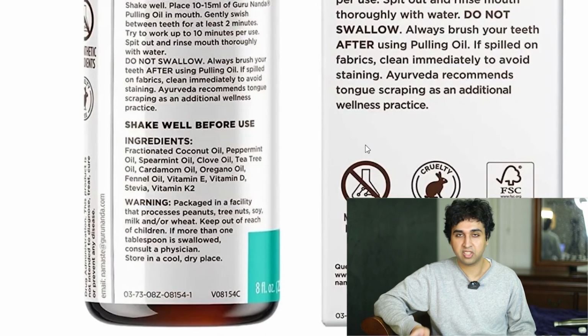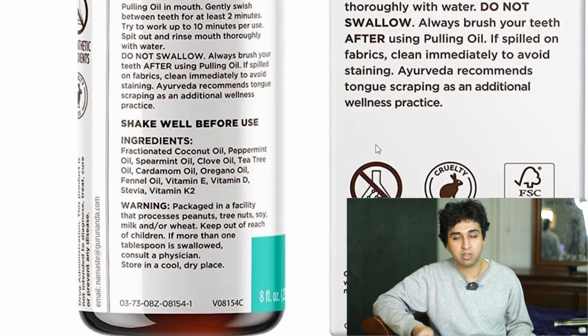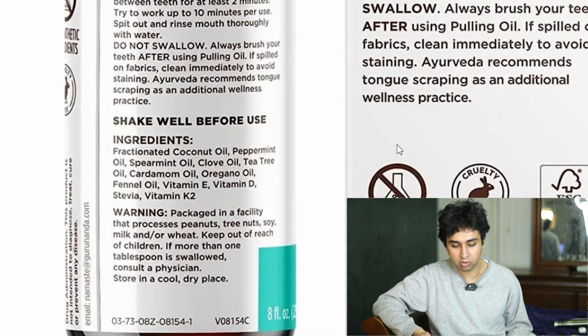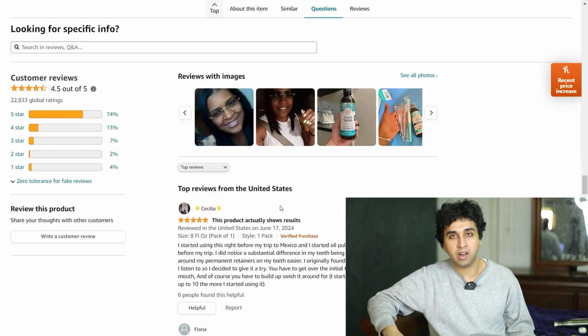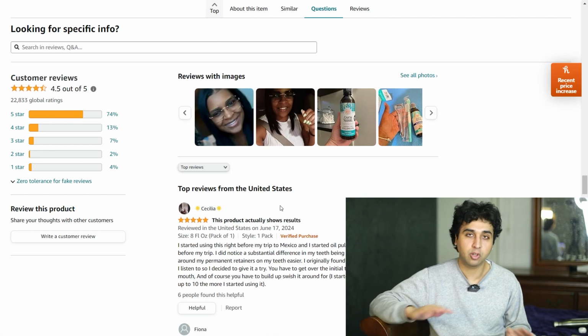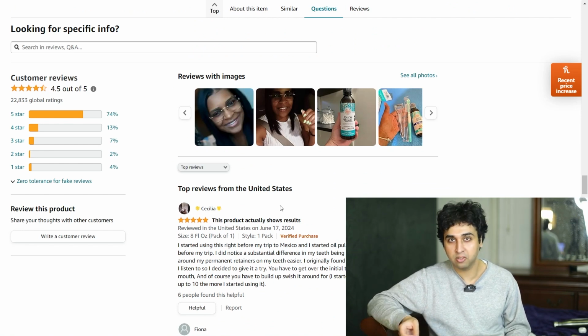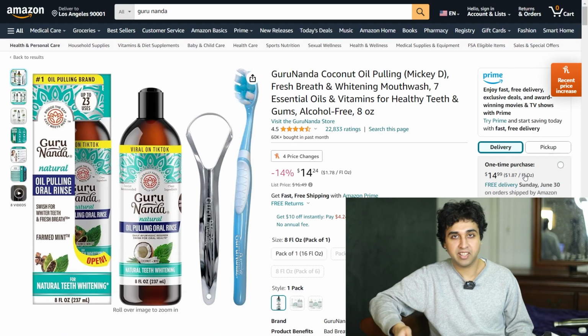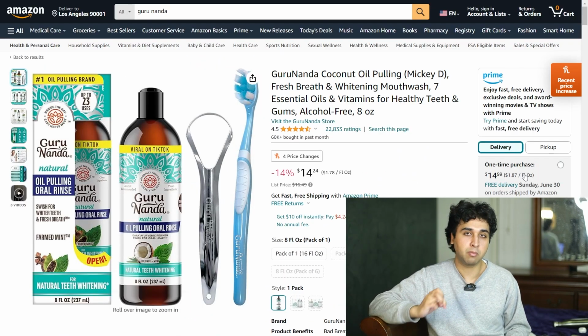It's also positioned as natural and doesn't seem as chemically as other mouthwashes, since the ingredients are pretty much just a bunch of essential oils and coconut oil. They also market it like it's the one thing that can solve all your problems, which I doubt it can do. But based off the reviews, it seems like people are pretty happy with it. The price isn't that high either. It's like $15, which is low enough that people can buy it without thinking.